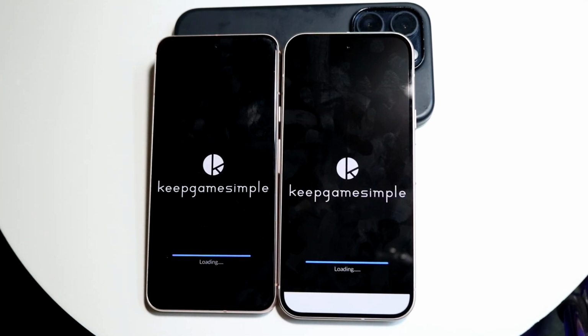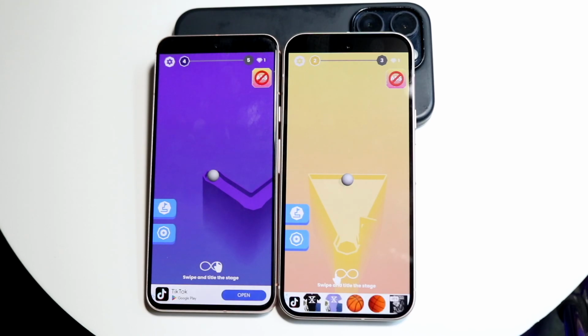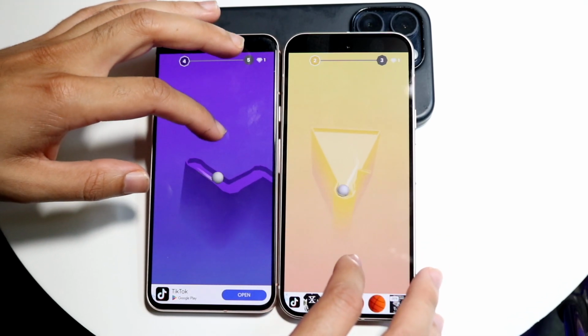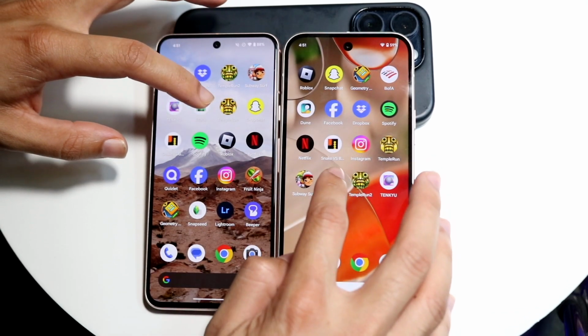Now, I will say so far the Pixel 9 has been doing an overall better job, as you can see, than the Pixel 8. So that right there is actually pretty crazy to have those types of differences here, which is pretty insane. Let's go and do Stack, 3, 2, 1.